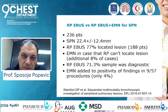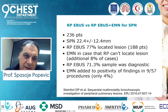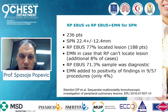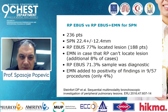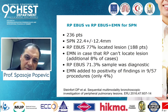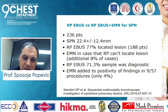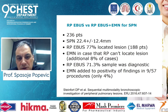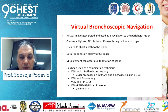Radial probe EBUS located lesions in 77% of 188 patients, and electromagnetic navigation was used in case the radial probe could not locate the lesion, in an additional 8% of the cases. Radial probe actually in 71.3% of the samples was diagnostic, and electromagnetic navigation added to the positivity of findings in only 4% of the patients. So the point is clear.